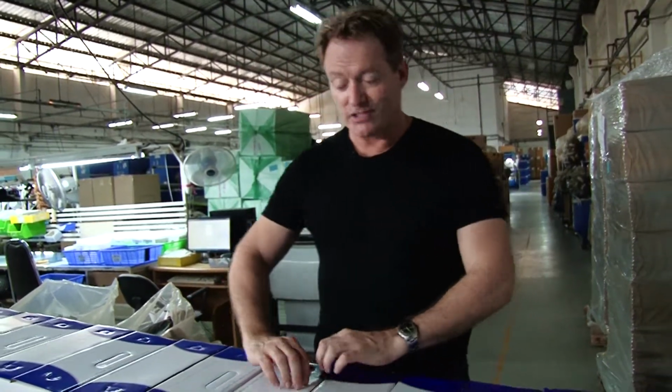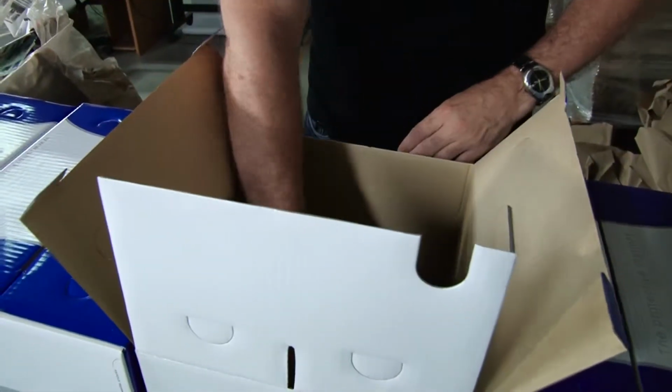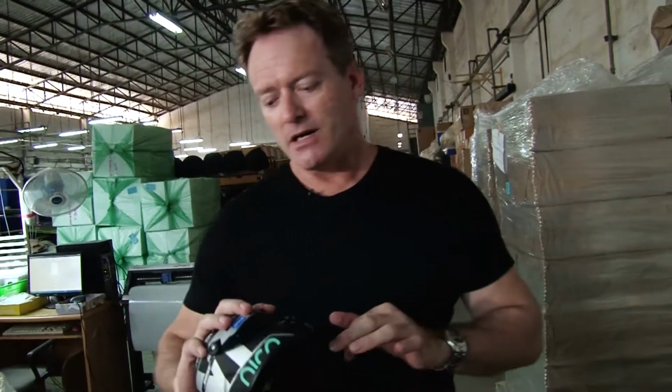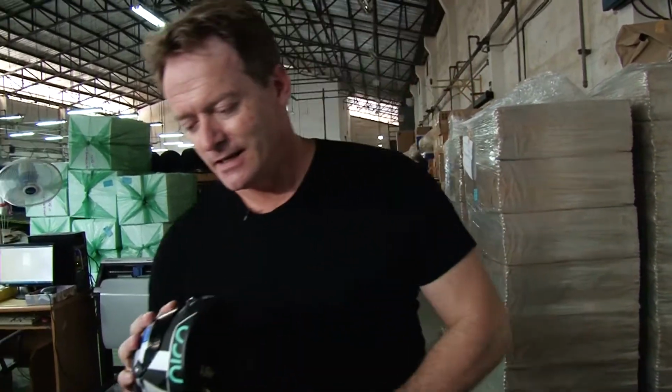Now I'm pretty excited. Generous management here have kindly given me my very own Shark to take home. Let's try it on for size. I reckon that may be some sort of a hint that my head needs to come down a bit in size. I'll put it to good use somehow. I'm not quite sure. Thanks, people at Shark.